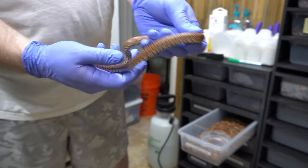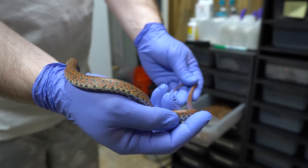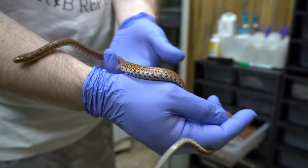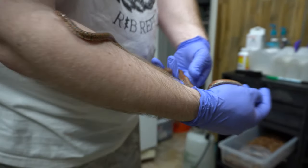Trying to get it to hold still. Wow, it's beautiful. So cool. Very good.